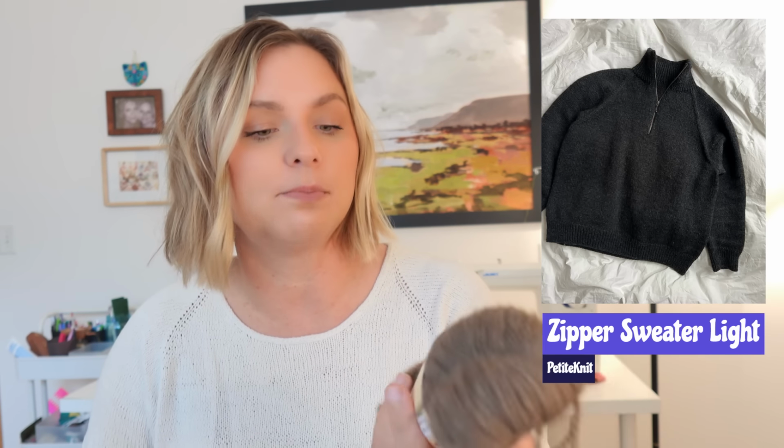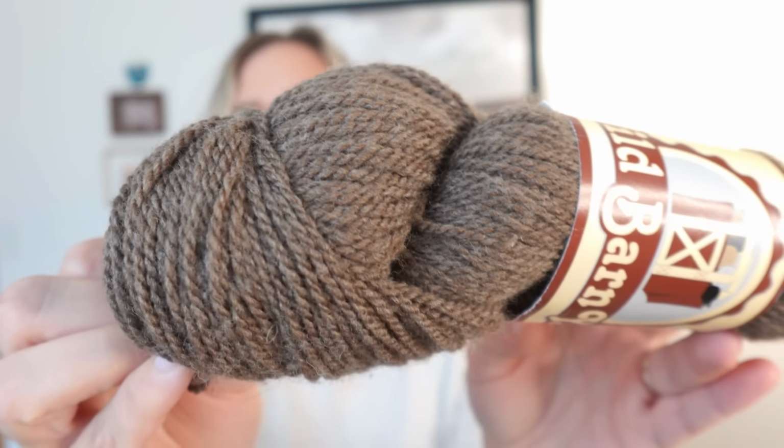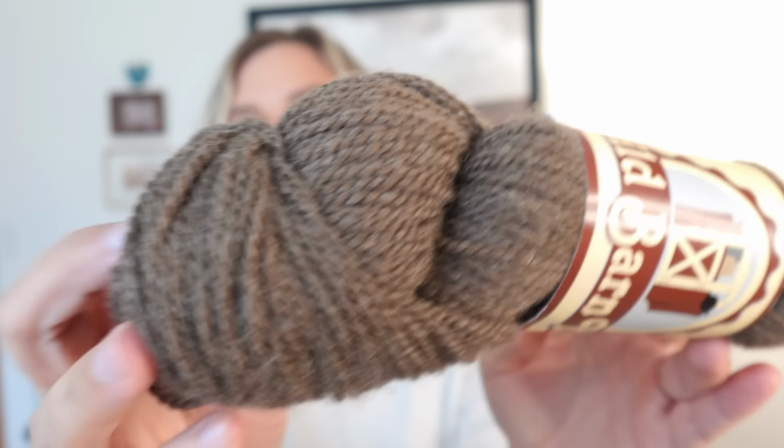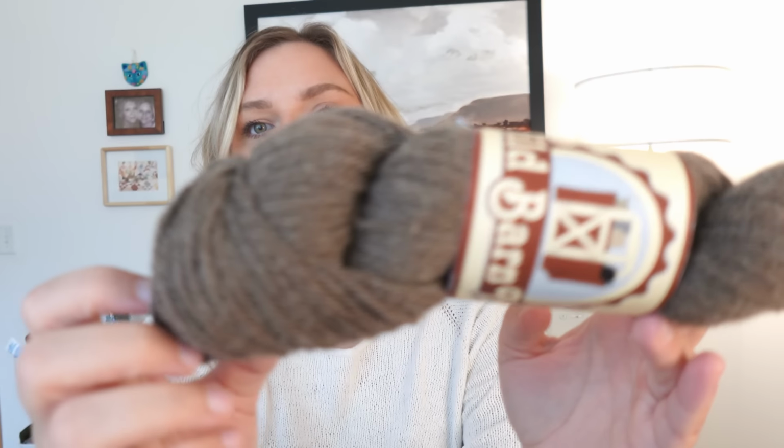Okay, and then I have something really fun. A few podcasts ago, I told you all about this Wild Barn yarn. This is a yarn from Harvest Hill Acres in Minnesota, and it is created out of one sheep. This sheep's name was Brooklyn, and she's a Romaldale sheep, and this is a DK weight yarn. So you can really see it there. I'm guessing her coat has some whites and grays and browns, and it's really marling together to create this beautiful cool toned brown that I just love.